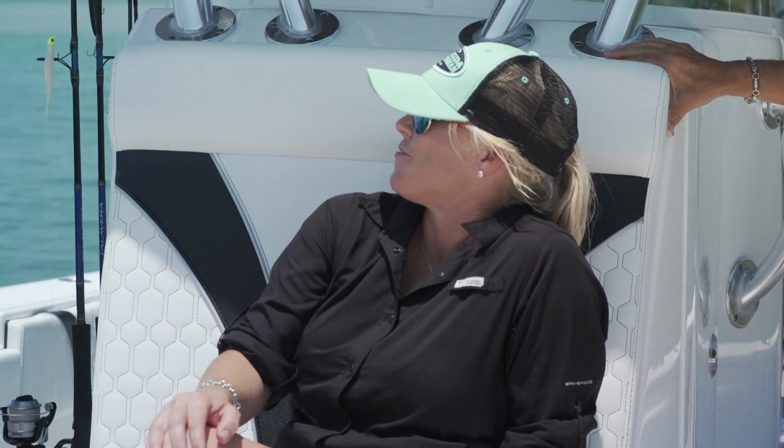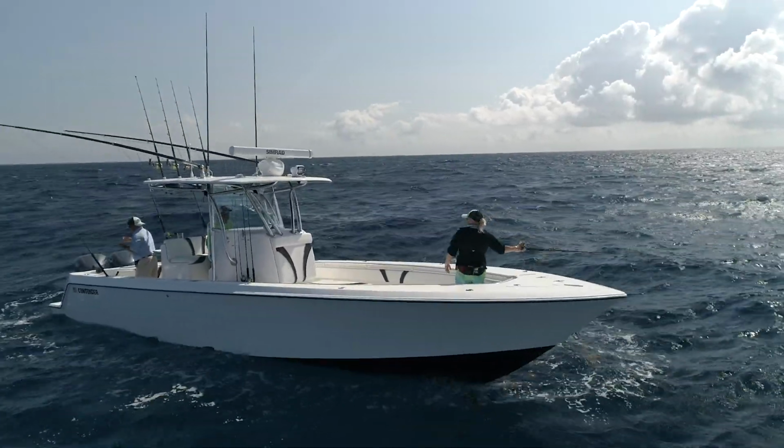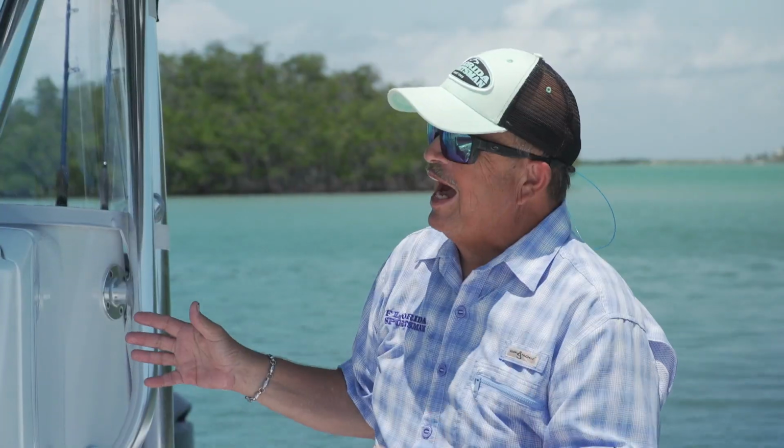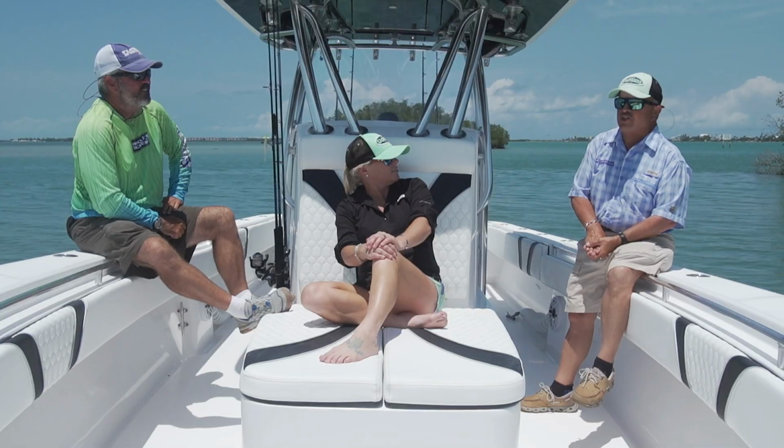It was great catching fish on this boat. I was on a merry-go-round all day long. Just walk around. Everybody's building their boats bigger. I'm gonna tell you right now, anything this Contender 32 ST can't handle, I sure don't want to be in.